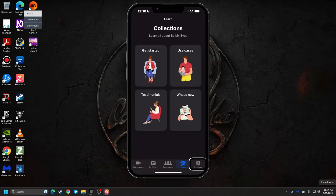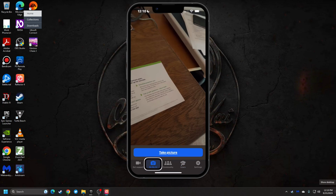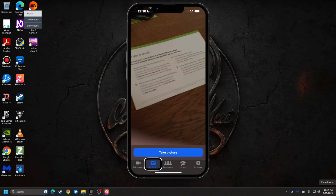Settings tab, 5 of 5. In settings, you can have an account with them. So I'm logged in and everything. There's a few app settings. There's social media. There's where you can submit feedback or a support request. Be My AI tab, 2 of 5. But we're going to go into starting my camera. Be My AI. That's what we're really going to be focusing on for this video.